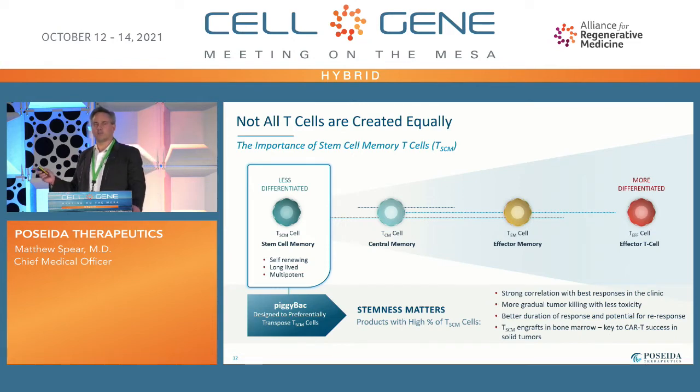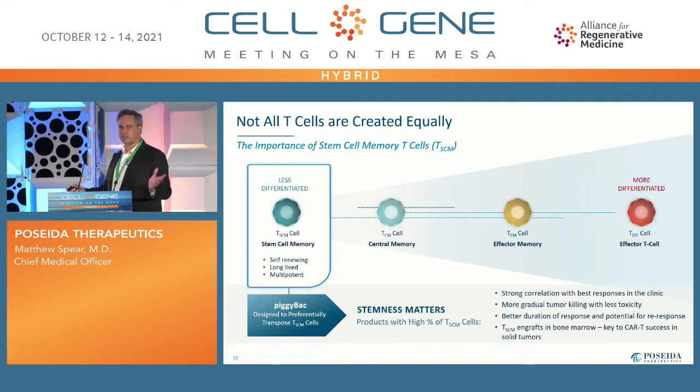But of course, those effector cells also release cytokines, hence the source of cytokine release syndrome that is a significant issue with CAR T-cell products, and of course, all the other associated issues like ICANS, macrophage activation syndrome, et cetera. So you can imagine why having a high percentage of these cells in your product would create a safer and more efficacious product.